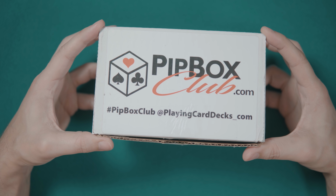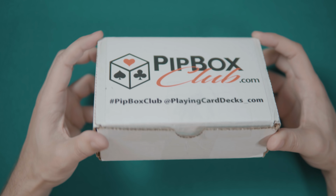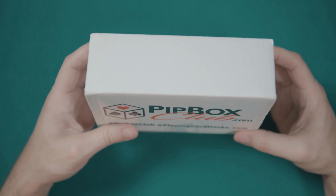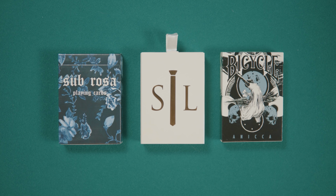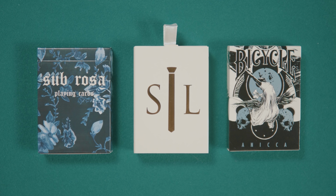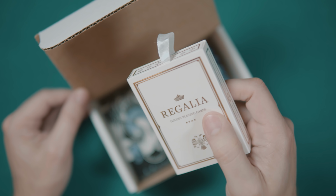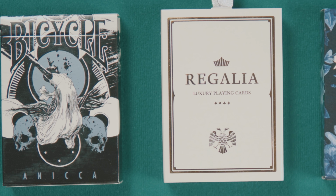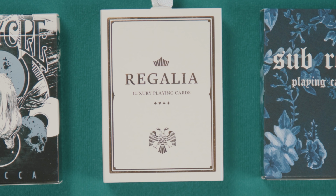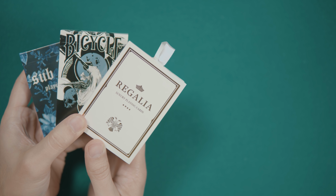Brainchild of owner and founder of PlayingCardDecks.com, Will Roya, the PIP Box Club is a monthly subscription service that offers a curated selection of playing card decks for a single predetermined price. The decks are sent to you in the blind, in that although they are selected using a strict set of outline parameters that we'll get into a bit later, the actual selection remains a mystery to all those who purchase the box until they receive it and open it.